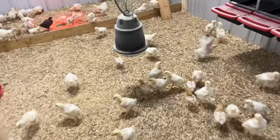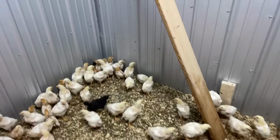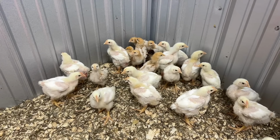The first batch of meat birds, we got a free chick from McMurray Hatchery, and it's a barred rock, and I'm pretty sure it's a hen. And then the second time, we got this little one back there as a free chick. I think that's some kind of bantam chick. And I think that one might also be a hen.